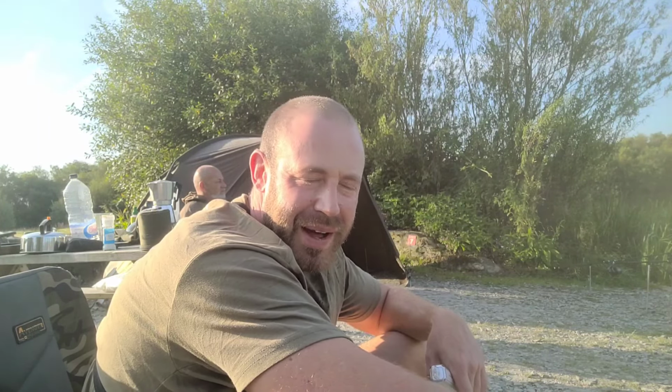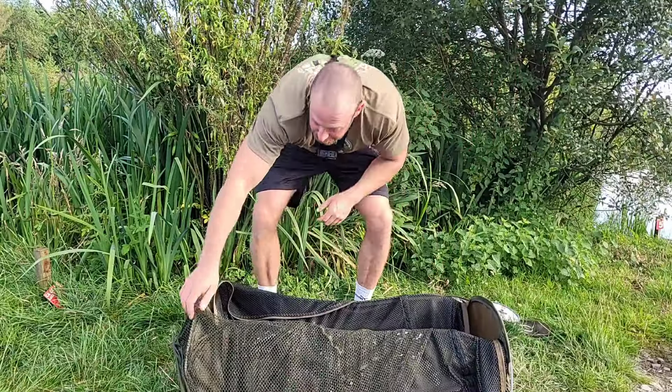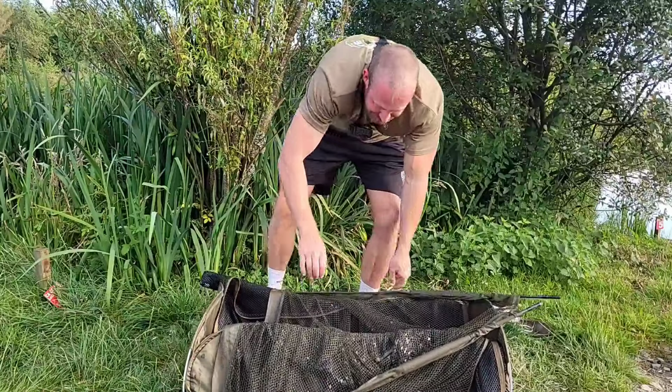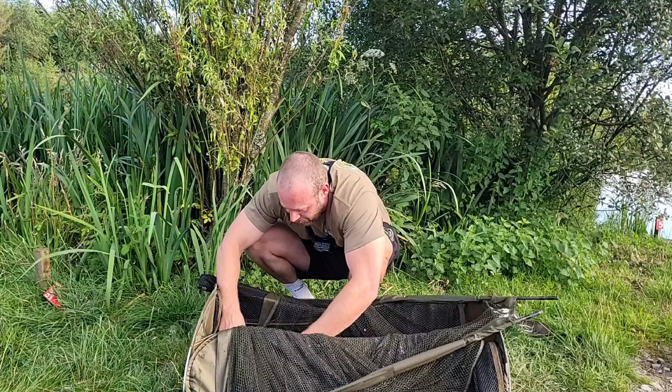Like 94 pound or something. Yeah, first one of the morning. Rod's literally been out 10 minutes. I was boating the other rod out. The other boat's still half, rod's half boated out in the water. We've had this bad boy here. Oh, come on.